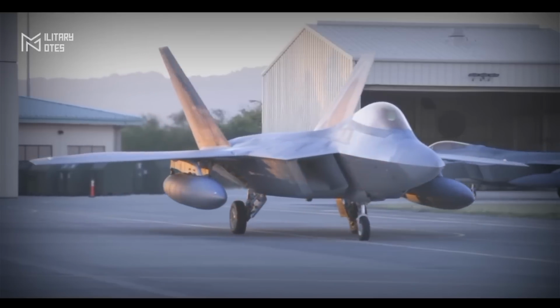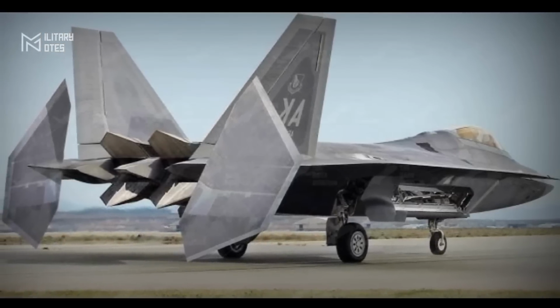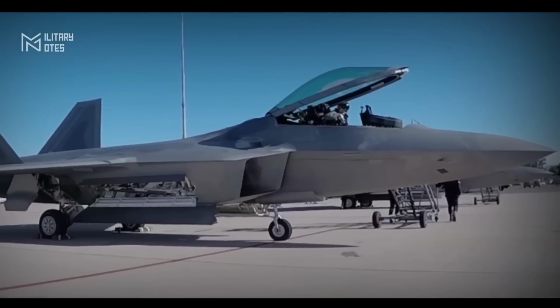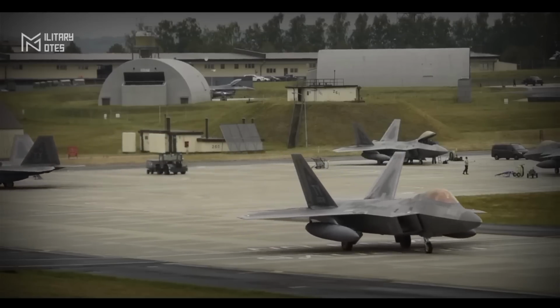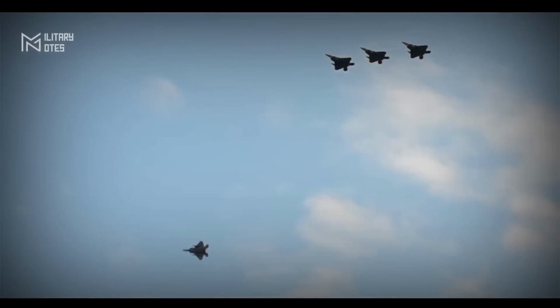Armament and weapon systems. The F-22 Raptor is equipped with a variety of advanced weapons that give it the ability to attack both air and ground targets. As an air-to-air fighter, the F-22 is armed with two types of air-to-air missiles: the AIM-120 AMRAAM, Advanced Medium-Range Air-to-Air Missile, and the AIM-9 Sidewinder.